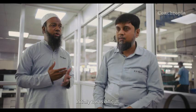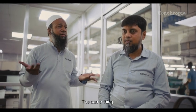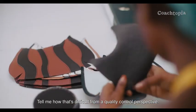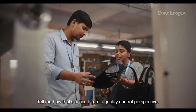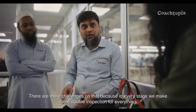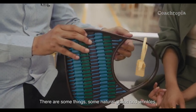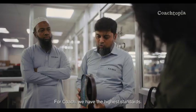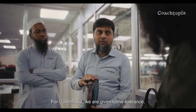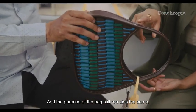Initially, it was difficult. For any other brand, it's all set process. The leather comes in, you cut it, you make it, the same thing. But in Coachtopia, it's the reverse. Tell me how that's difficult from a quality control perspective. They have more challenges on that because in every stage we make some double inspection for everything. They have natural grains and wrinkles. For Coach, we have the high standards. For Coachtopia, we are given some tolerance. And the purpose of the bag still remains the same.